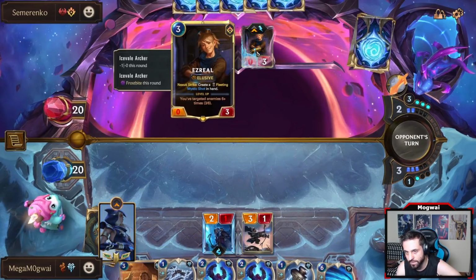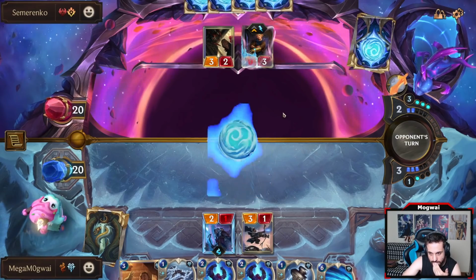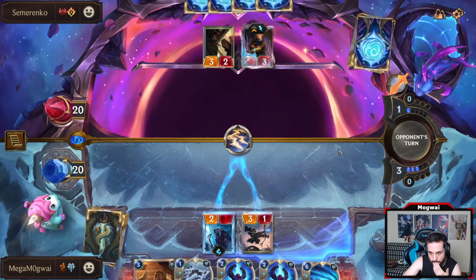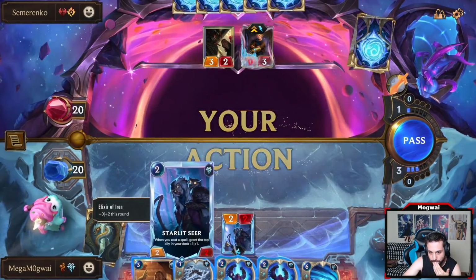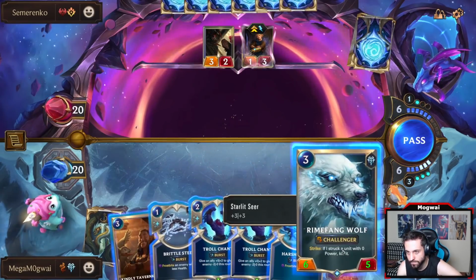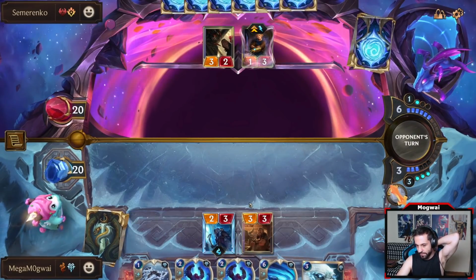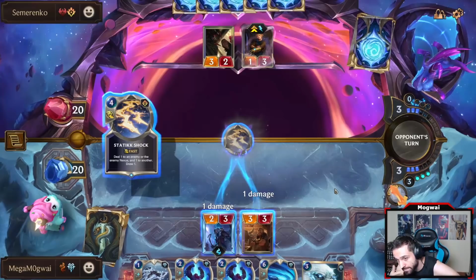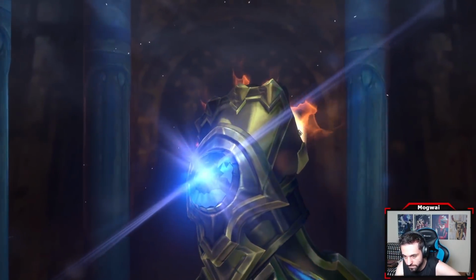A true Freljordian welcome. I'm gonna halt this Ezreal, prevent it from getting value. This will be a good winter. It's pretty good. Warm hearts and hot soup. I'm gonna play Tavern Keeper so that my Starlit Seer doesn't go down. This Starlit Seer is generating a lot of value, right? This Rhyme Fang Wolf, he's not really gonna expect it's gonna come down. He's gonna deal a billion. Alright, Ezreal level up. I'm so good, I surprised myself.